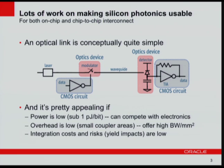Now, this is pretty simple, and it could be pretty appealing if we can overcome a couple of minor points, such as getting the power down substantially below electronic power levels so that it can be useful. Make sure the overhead is low so we're not burning lots of extra area or complexity, and make sure that the integration costs and yield risks are all manageable. So, a few minor details on the path, but this could be an interesting tool for designers of systems to think about making the systems run more efficiently with higher performance.